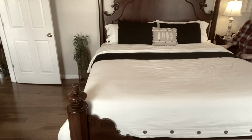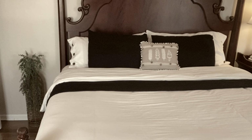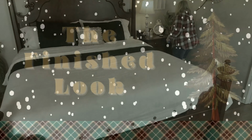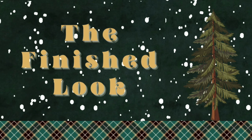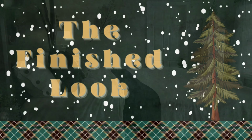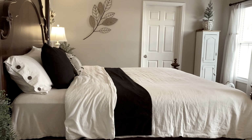The last thing I'm going to add is this little throw pillow. I believe I got it from Hobby Lobby years ago, and a little tree on the side table. And guys, I know this is just so minimal, but this is all I'm doing for the holidays in my master bedroom.